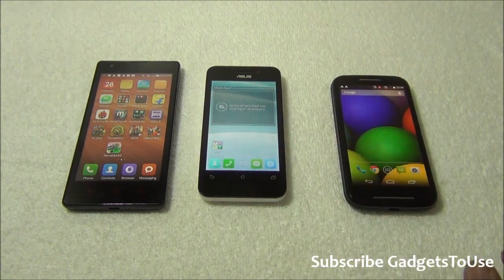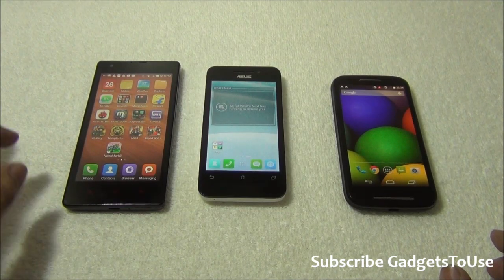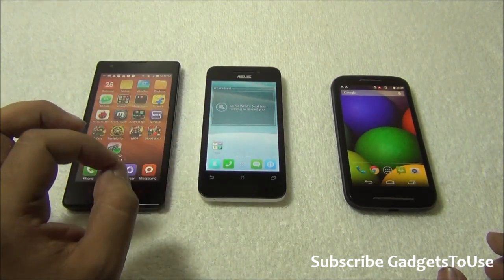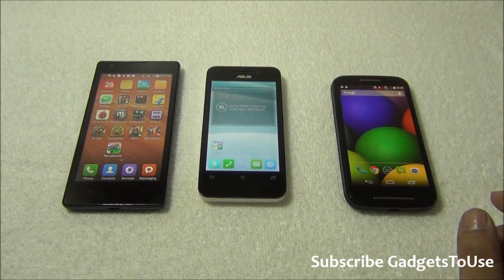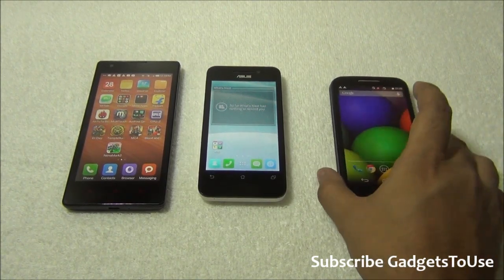And now we have the Redmi 1S, which is going to come into the market, and it will create a disruption, as per our own assumption, because the hardware specification you get on the Redmi 1S is far superior to the Zenfone 4 as well as the Moto E, in terms of overall features, hardware, camera, display size, and all other things. So we are going to do the comparison between these three phones now. Let's start the comparison.